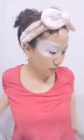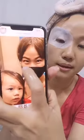And this one can help you reduce eye bag like this. Like my eye, this is so bad. This is really bad. My husband took the picture of me. Oh, I was like, I cannot make it.